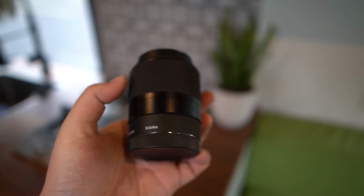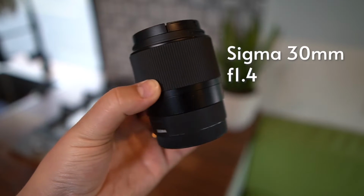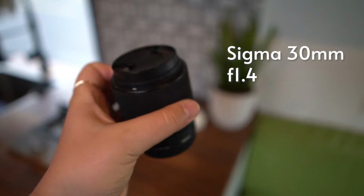I do have another lens that I bought right when I switched from Canon to Sony and I got my A6600, and that is the Sigma 30mm f1.4. I wanted to have a nice prime lens that I could use for portraits and stuff. It is f1.4, so you can definitely get all that light, that nice blurry background.